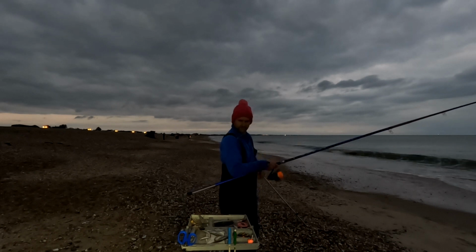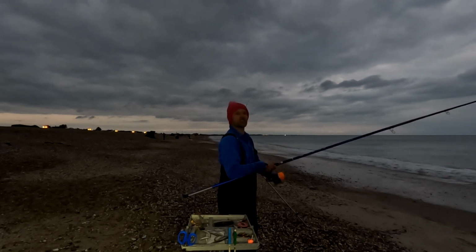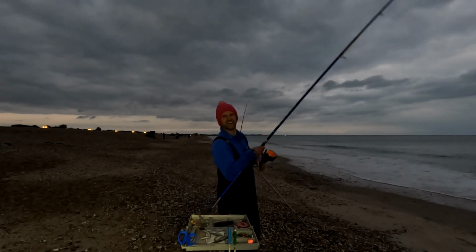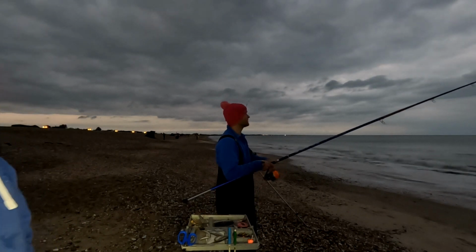Good evening, Mr. Graham. Good evening. Any more? Just an enormous ray. Oh, just the enormous ray, I just didn't bother photographing. Didn't think you'd want to see. No, just chuck it back in, that's fine. I believe you. I thoroughly believe you, honestly.